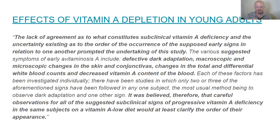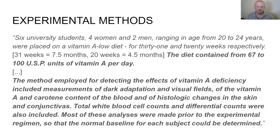What else do we have? We have clarify. There's all sorts of stuff going on in there. They're saying suggested symptoms. That was the one I missed. They're saying this doesn't make any sense. This is not working the same in all these papers. So let's continue going on.